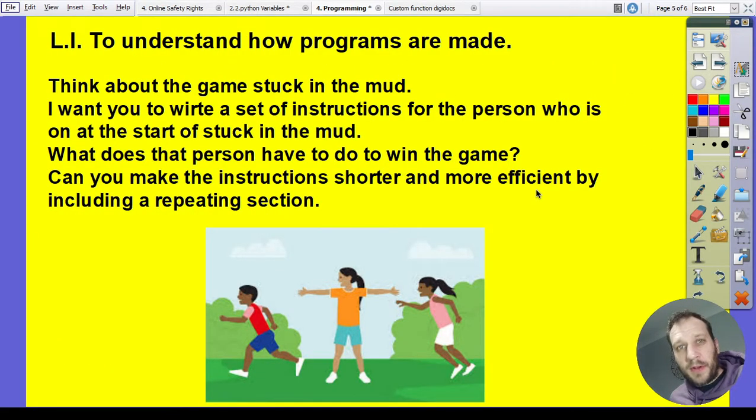So I want you to think about the game Stuck in the Mud. Okay, so Stuck in the Mud is a game where some people are on and everyone else has to run away, and if you get tagged by the person that's on, you have to stop still with your arms out, and then if somebody runs under your arms, you're free again. And then the game ends when everybody is stuck in the mud. Yeah? Now I want you to think about a set of instructions for the person who's on, so the person who has to go and tag people to make them stuck in the mud. You could do it a long way, or you could be clever and you can have a repeating section and it'll be a much more efficient set of instructions.